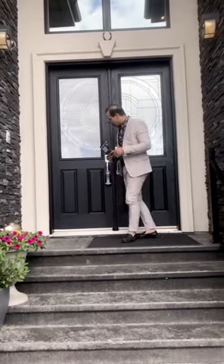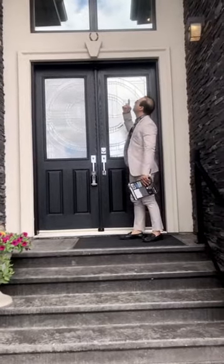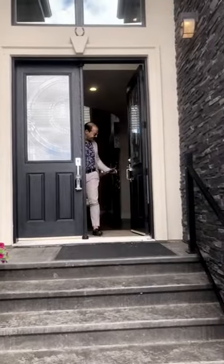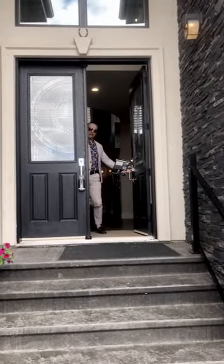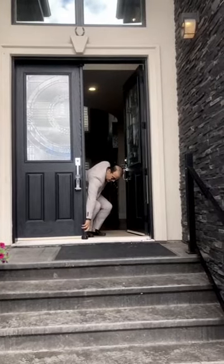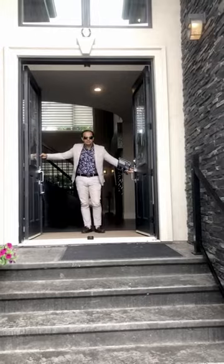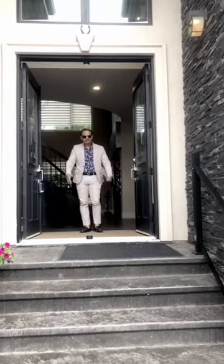This property offers you a double door with a full picture window. I'm going to open it and show you this property. I think it's got a little stuck. Let me open it. Look at that. Both doors open and welcome you. Come inside.